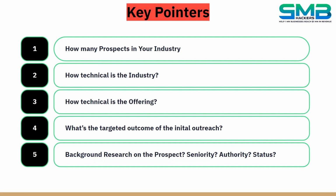So getting that technicality right is very important as well, because it will tailor your outreach message, so ensure that the outreach message is extremely proper. Because if your first outreach message is wrong, the prospects would not respond, and then essentially it will become a huge wasted effort. Then it comes down to what's the targeted outcome of the initial outreach.